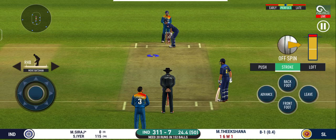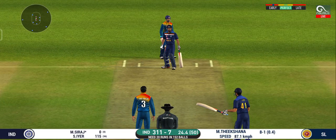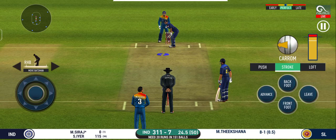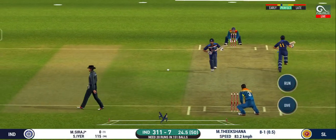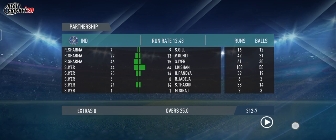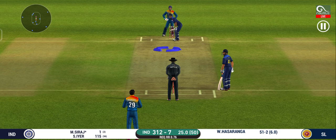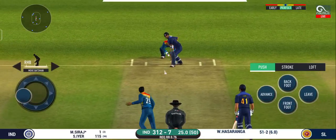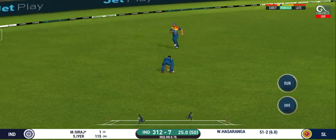Batsman getting ready to face his first ball. That's a very loose shot at this stage of the game. He should look to get his eye in before trying something extravagant. Nudges it for a single. Deep point in place. It's nicely timed. We'll only get one though. He's calling for two.